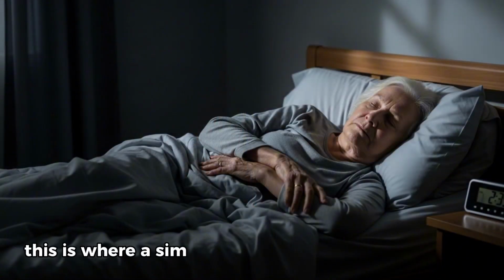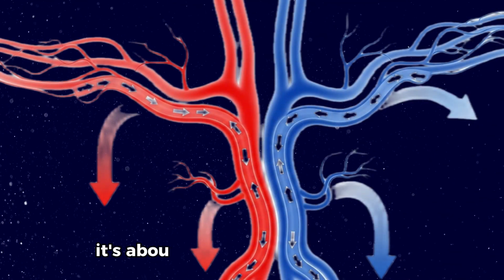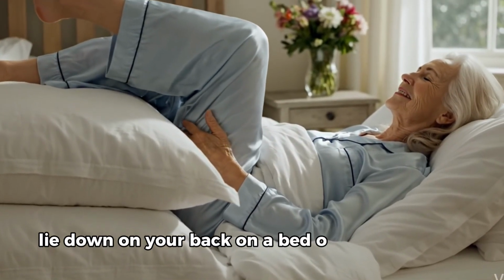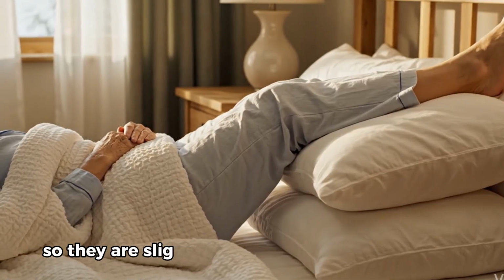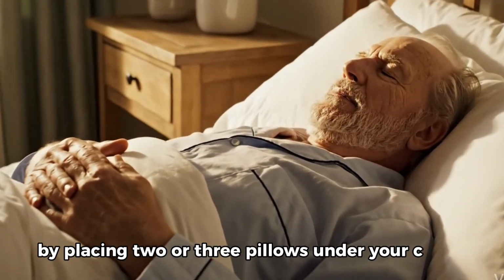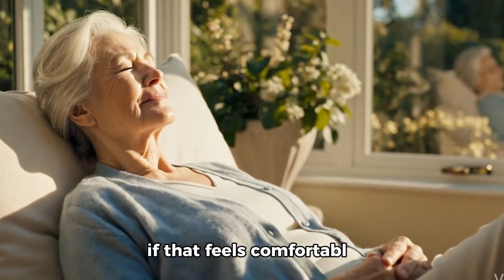This is where a simple technique called leg elevation can make a meaningful difference. It's not about exercise intensity. It's about using gravity in your favor rather than fighting against it. Lie down on your back on a bed or a comfortable surface. Gently raise your legs so they are slightly above the level of your heart. You can do this by placing 2 or 3 pillows under your calves or by resting your legs up against a wall if that feels comfortable.